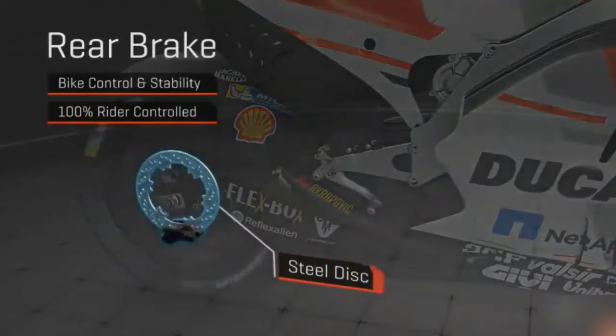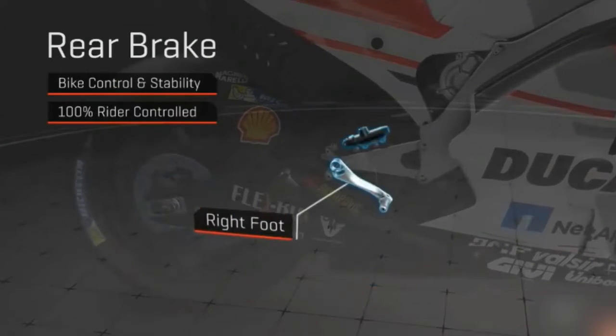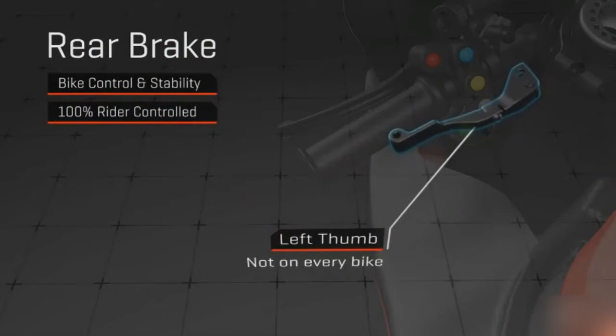Finally, the rear brake. It only accounts for 10% of stopping power, meaning a steel disc is suitable. It's 100% rider controlled, and riders can either use a lever on the right foot or a lever on the left handlebar. In the end, it all comes down to personal preference.